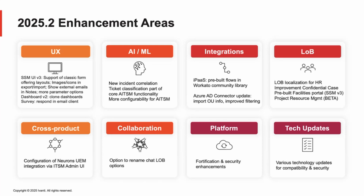Now, aside from UX and AI, the big investment in this release cycle was actually around the platform and tech updates. It says here just fortification and security enhancements, but that actually represents a significant amount of investment that has gone into the platform aspects. Whether it's additional changes we made around web script execution or workflow prioritization to provide better performance and even further compartmentalization between different customers, different tenants in the environment, whether it's security enhancements, whether it's compatibility updates. We certainly also want to stay up to date around libraries to make sure we get the latest and greatest and address any potential security issues.